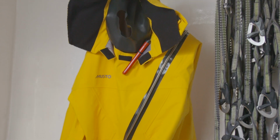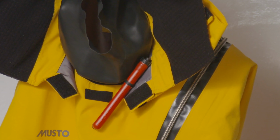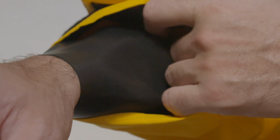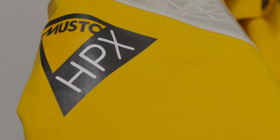I'd also 100% recommend a Gore-Tex dry suit on the colder legs because it's robust, and with its latex neck and wrist seals, it keeps in the heat and forms a watertight barrier against the elements. Make sure your neck fits the latex seal correctly, so cut and adjust it before you go to sea. This is much harder to achieve when you're actually on the water.